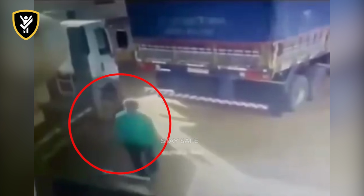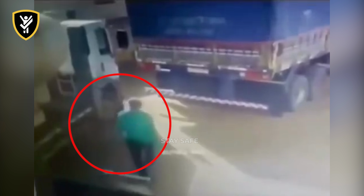At a transport yard, a driver steps into his cab as a freight truck ahead starts rolling backward into the narrow space between them. Large freight vehicles have wide blind spots, and the area directly behind them can disappear completely from view. When trucks are parked close together, even a slow reverse can quickly close gaps and leave almost no room to react. Before reversing, drivers should always confirm the full area behind the vehicle, especially in congested yards.